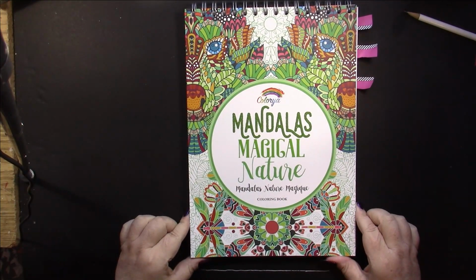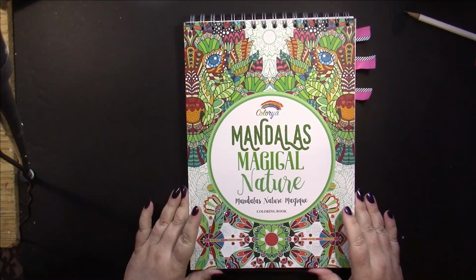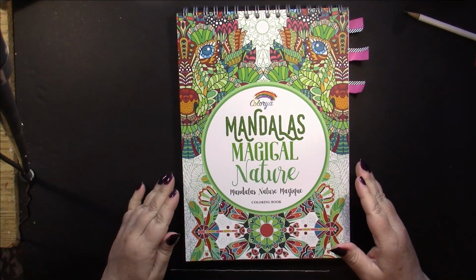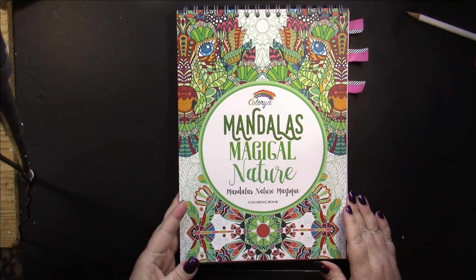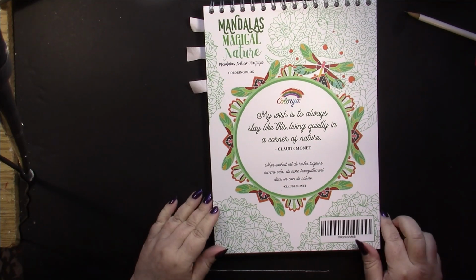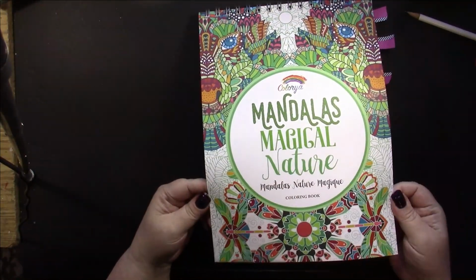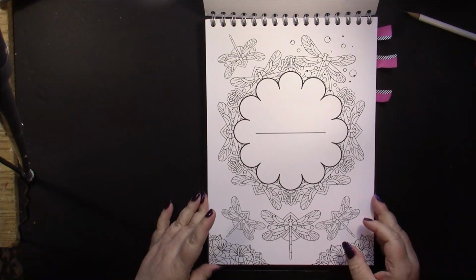And this is Mandalas Magical Nature. This is a spiral-bound mandala book. It is an A4 size, which is just a little bit narrower and a little bit taller than our letter size 8.5 by 11. On the back, we have a quote, "My wish is to always stay like this, living quietly in a corner of nature," by Claude Monet. The covers are a soft card, and I'm going to be flipping the book like this because it won't all fit on screen.